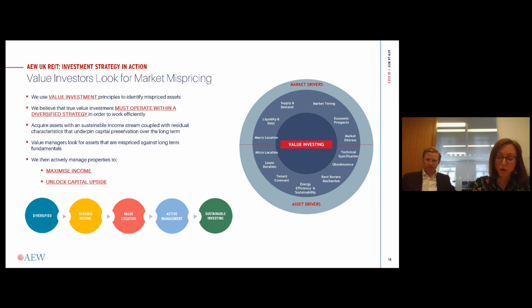We focus on value investment as a downside protection for our shareholders, and how that plays out in practice is when we're looking to buy an asset, we are often very focused on its capital value per square foot, and that's remaining low for the type of asset that we're buying. The reason why that's very important to us is that we will be comparing that capital value per square foot to the expected vacant possession values of an asset or to its alternative uses.